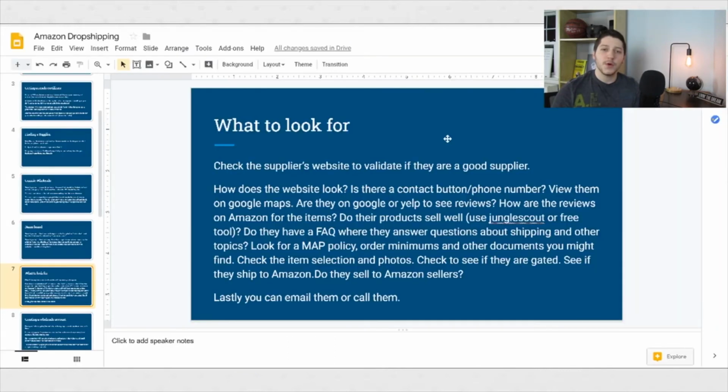So the next step is you want to weed through all of the results just to get the best suppliers, and you want to curate everything to make sure that you're finding the best suppliers that you can work with. Now this is not an exact science, but basically the more that you do it and the more that you practice with it, the better that you are going to get. So let's go back to our results on Google.